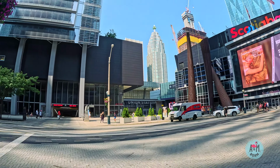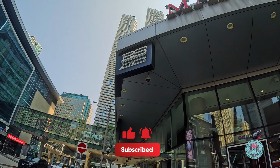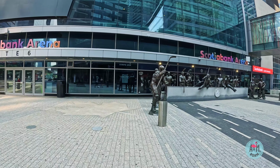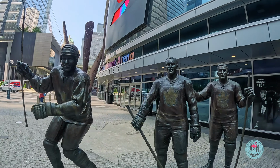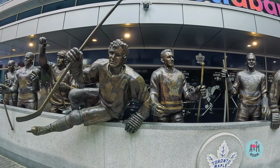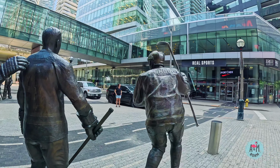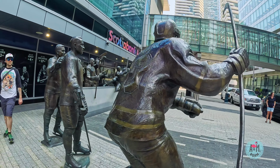This is where you'll find Scotiabank Arena, where the Maple Leafs play, and the Raptors. We normally come here to Real Sports Bar and Grill, but it was closed for a private event, so we decided to come pay homage to the Toronto Maple Leafs. I love these statues because I unfortunately love the Toronto Maple Leafs.